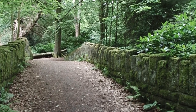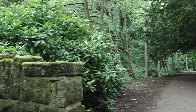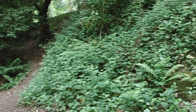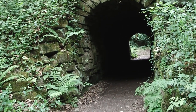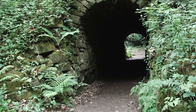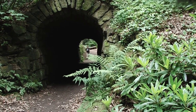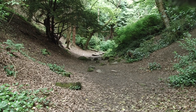Today, mature trees and exotic plants line the paths along the way. The ever-present burn accompanies the bird song, with sometimes a murmur or at other times a roar, as it passes over weirs and waterfalls. It is here that we go through the tunnel to enter Blackberry Crags, or simply the quarry.